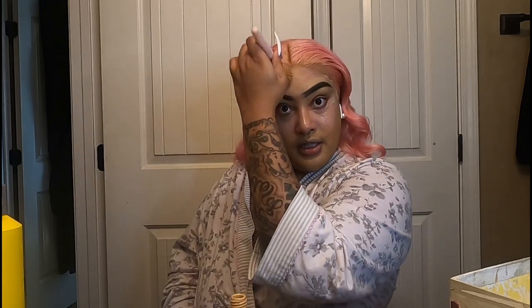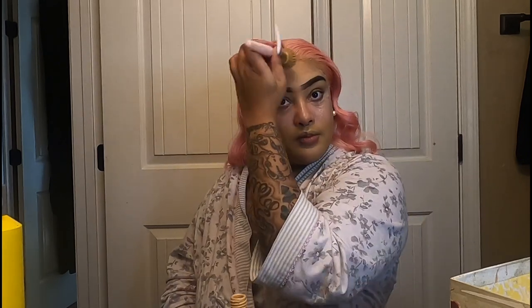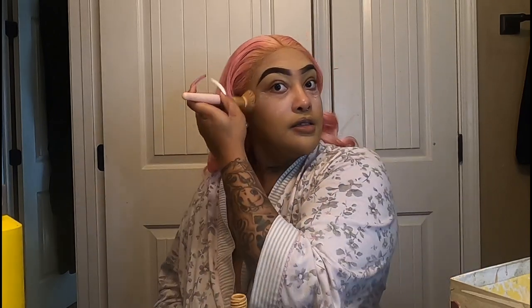I blend this in. And I be looking scary. I don't care what nobody says. This looks scary. And I take my brush and I go through my brows. I go back to my spoolie and I brush them back out because I don't like boxy eyebrows. Not my thing. Boom.